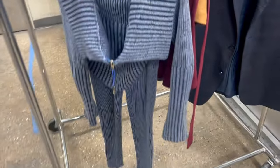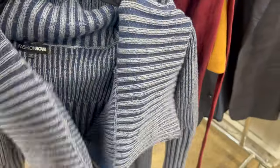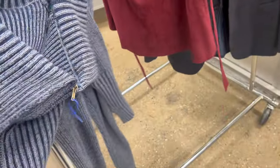My cart. That's crazy. Alright, so I just came back to where the dressing room is and ran across this little 2-piece set. And then this blazer, Kenneth Cole. It's only $5. I could definitely see myself doing something with that. We're gonna grab it.